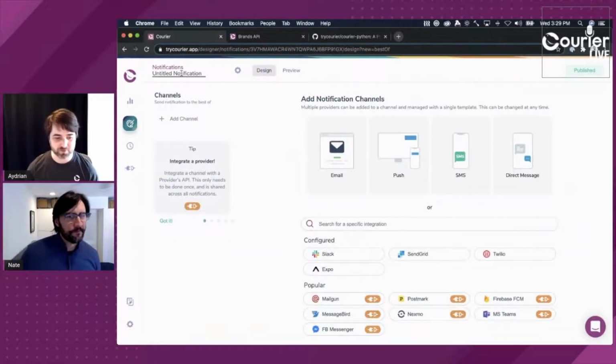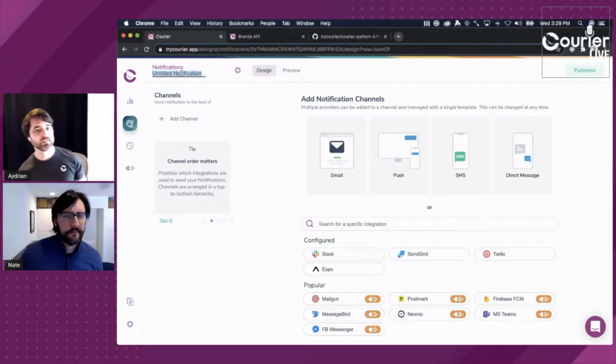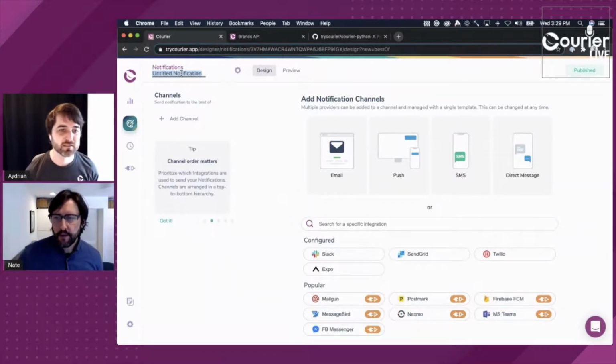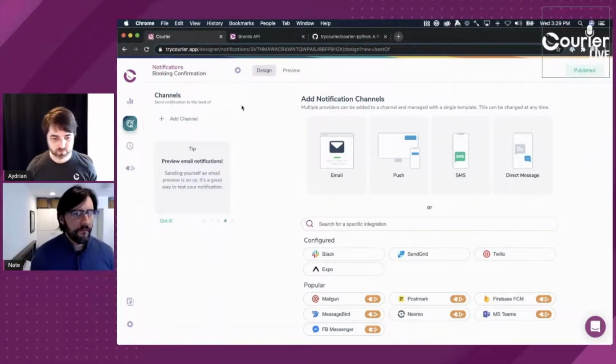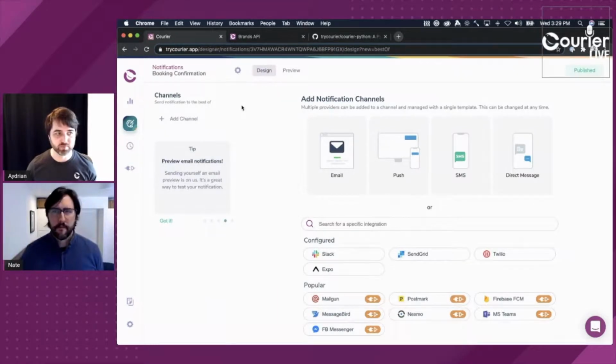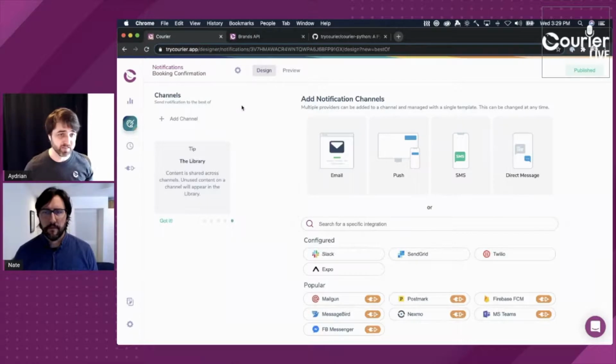So first, I like to start by giving my notification a name. And that name is, what kind of notification are we building today, Nate? Since we're talking about a travel company, we're doing a confirmation for booking. Okay. So we'll say booking confirmation. And this isn't going to affect it programmatically. It's just something nice for you to see whenever you go into the notification view of all your notifications. And then you can also tag them in the notification view as well. So other ways to make it easy for you to find it.